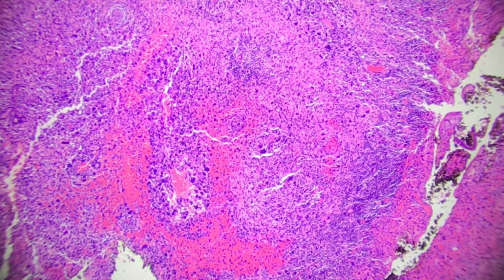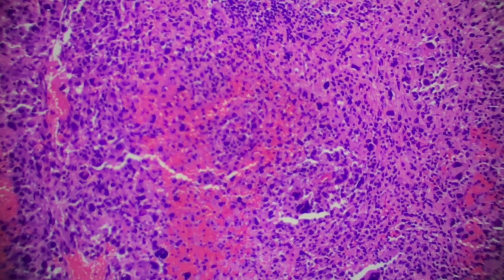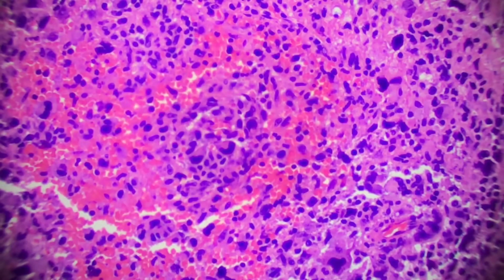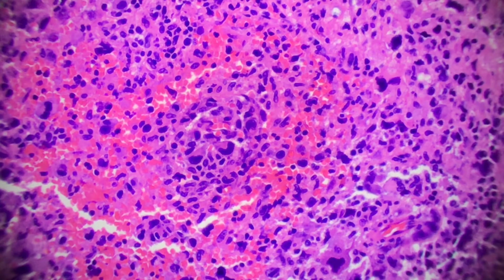We'll just go to a different area and let you guys appreciate that as I try to adjust the lighting a little bit. Okay. We are up on 20x. All right. So unfortunately, because the nuclei are so hyperchromatic in this case in particular, the features aren't necessarily helpful at higher power.